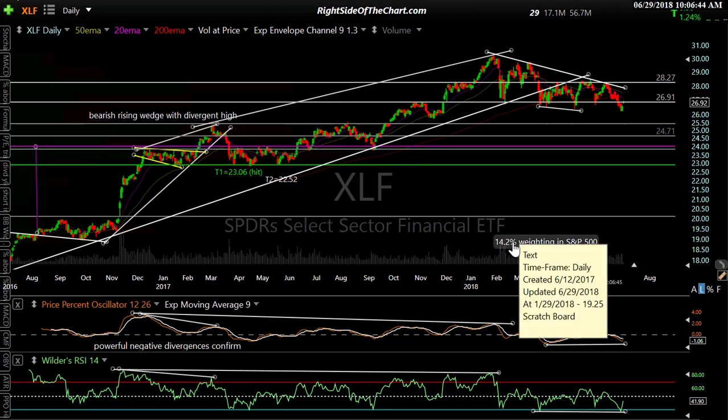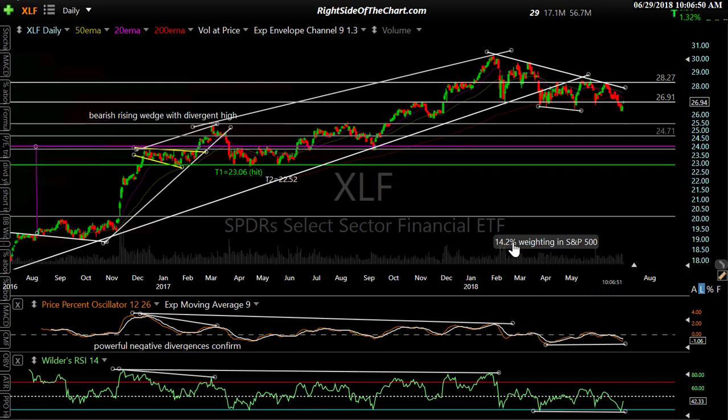This is the second largest sector in the S&P 500 behind technology. Technology is the largest. It's even grown over the last year. It's now a 26% weighting of the S&P 500, whereas financials are about 14.2. I checked it today.